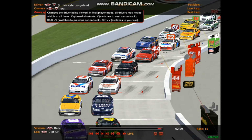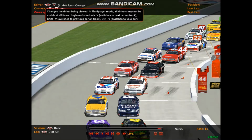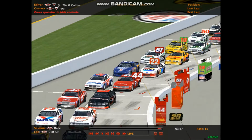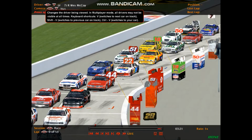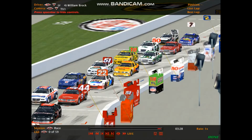Next row down, Kyle Langland in car 14, the Copenhagen Chevrolet, or Copenhagen Oldsmobile, excuse me. He'll be alongside car 44, Ryan George in the JD Stacey Buick. Next row down has Alex Miller in 51, the Valvoline Oldsmobile. He'll be alongside car 50 in a Pontiac, that's Gene Sanford. Next row down has car number 7, Wes McCoy in the Xerox Antifreeze Ford. He'll be alongside car 70, Mitchell Collins in the Suns Medford Speed Pontiac.